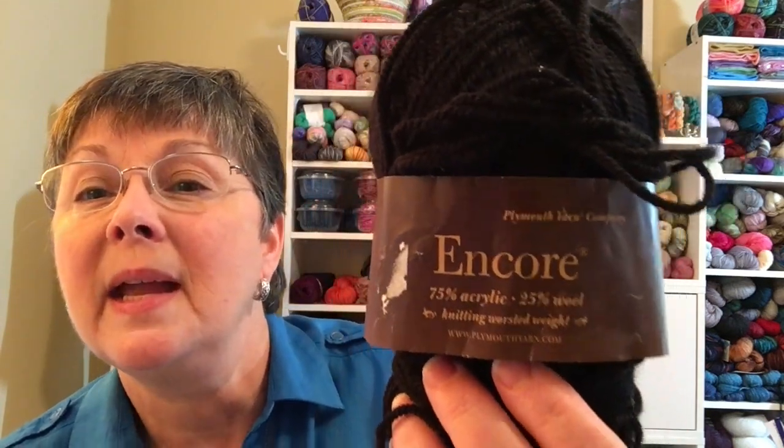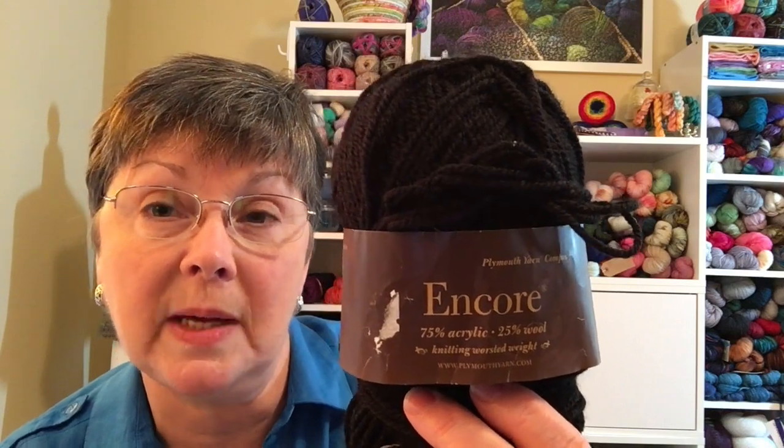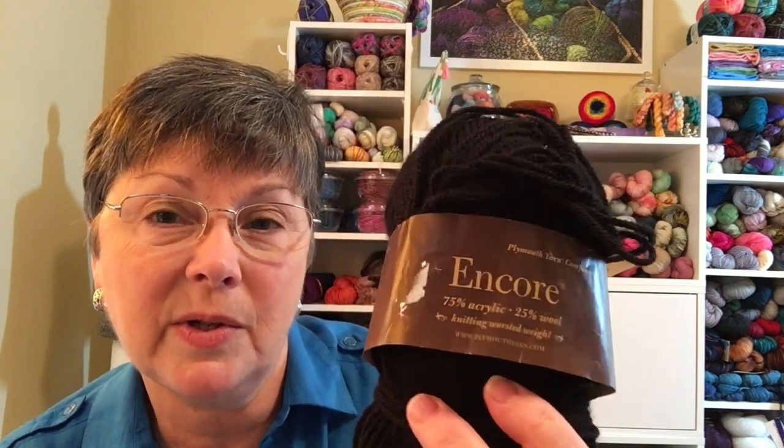The black, there's very little black. It's just in the legs and faces of the sheep. And I did not want to buy a skein of worsted black, not knowing what else I would do with the skein, when I had this skein of Plymouth Encore. It is an acrylic and wool blend, only 25% wool, but I already had it. It was the right color and it was worsted. So I am using that anyway. So those are my three works in progress.